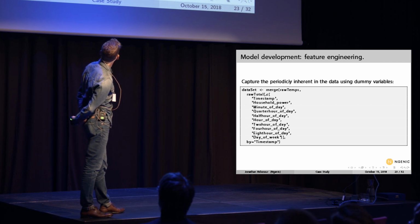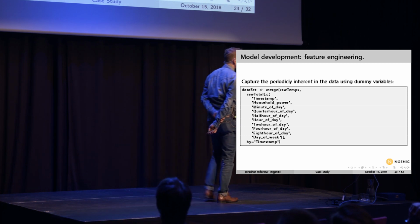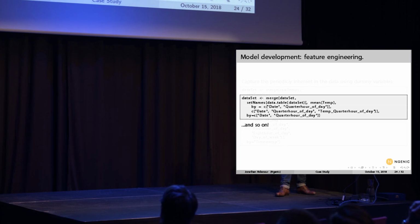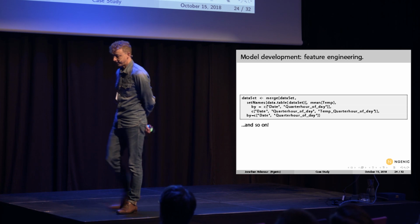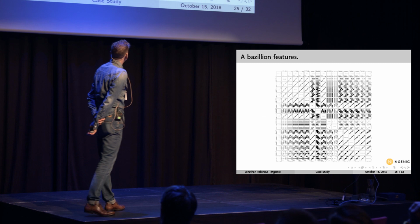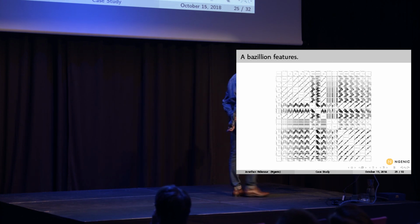Breaking things up into every minute of every day, each time unit gets a dummy variable, so that all those who belong to the same unit get that variable. We want to create averages for each of the dummy variables, so that for each minute of each day you have an average temperature for that time period, and so on. And you end up with a massive set of features that hopefully, somewhere in this maze, capture the structure that we want to exploit.